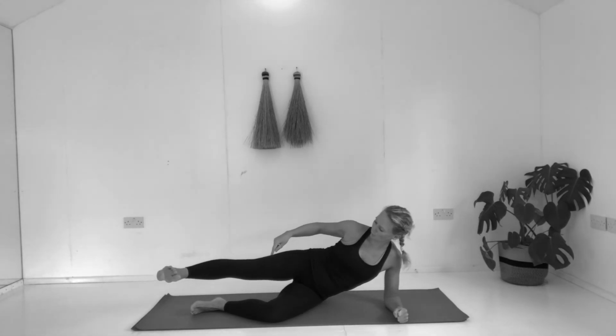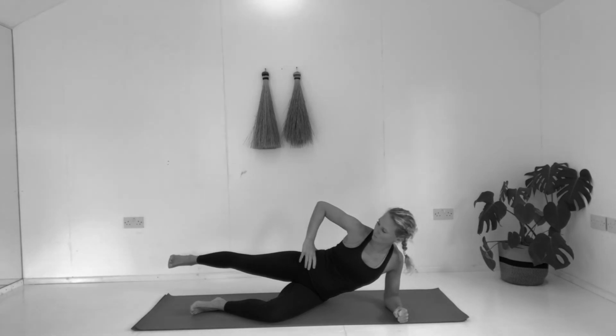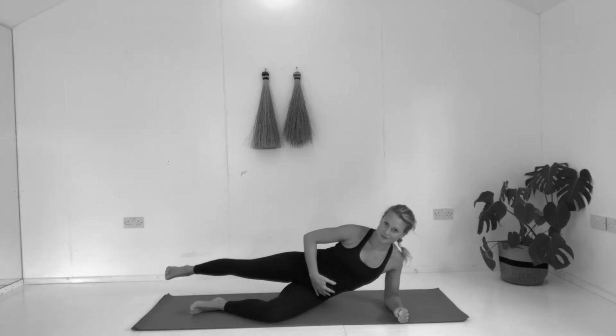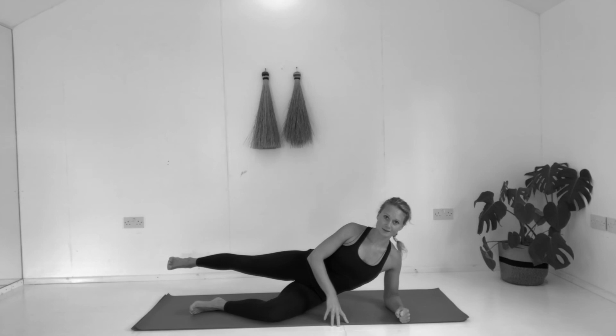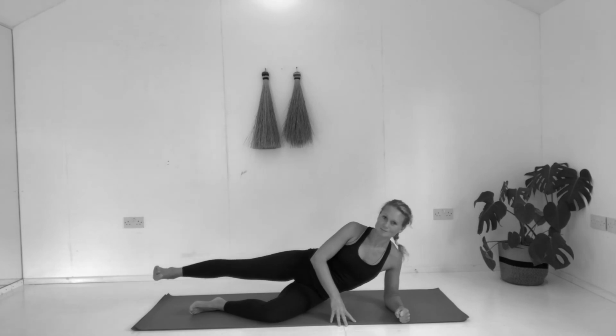Now bring the leg forward. You're trying to keep the pelvis still. You're just moving the leg forward and back, and it's staying up at hip height. So TVA to stabilize that neutral spine, I should say. Good. Watch this left shoulder is starting to sink, so you've got to keep reminding yourself of the whole body being in the right alignment.